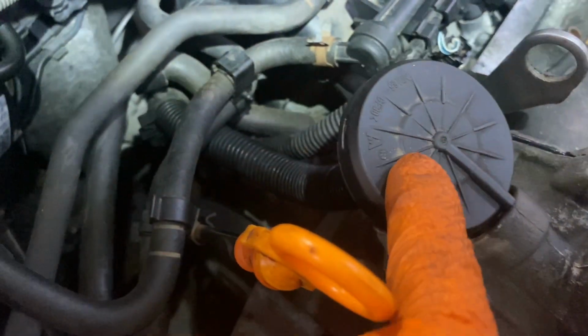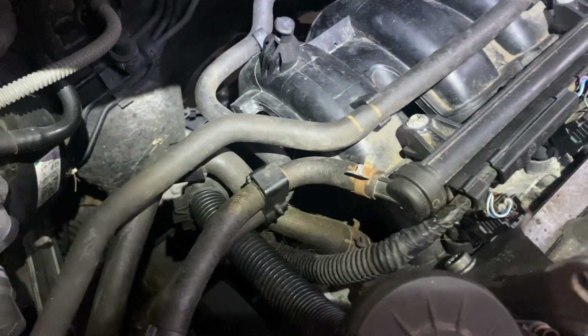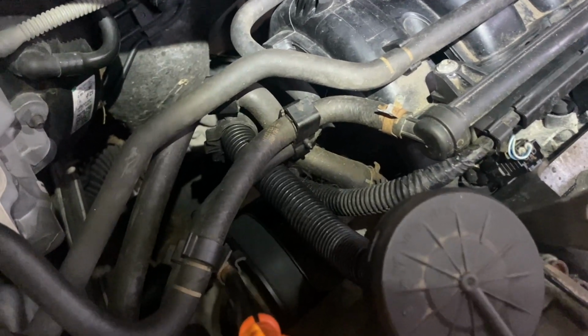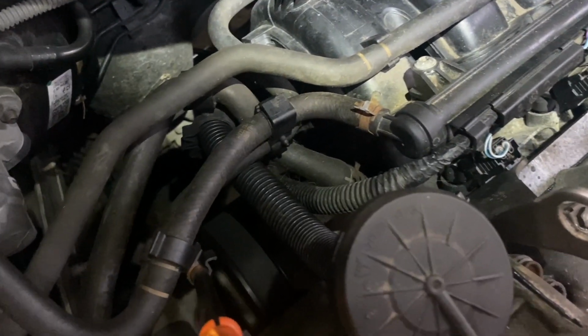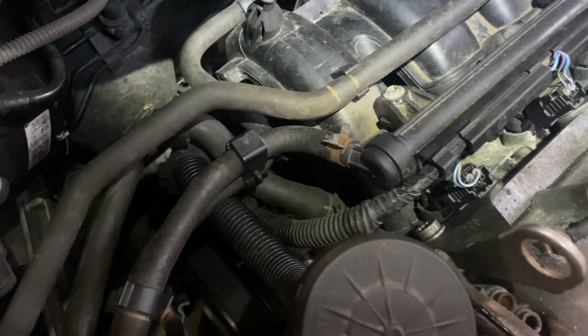That pipe goes from here into the intake manifold, and that is a crankcase ventilation pipe. So it is taking unwanted air from outside, from the atmosphere, and yeah, so that's obviously not right, and I'm thinking that is the cause of our code.